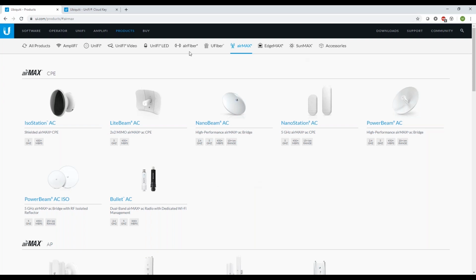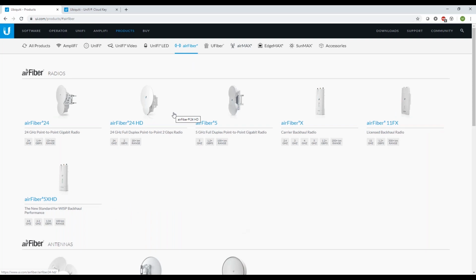Now, a big step up from that is going to be our Airfiber line. These are much longer range in most cases and much higher bandwidth support. So these are more for carrier grade wireless backhaul situations. The top seller on this one would be the Airfiber 5. It operates on the 5 gigahertz frequency. It's capable of gigabit plus speeds at ranges up to and a little bit over 100 kilometers. So that one can go quite far and has very high bandwidth.